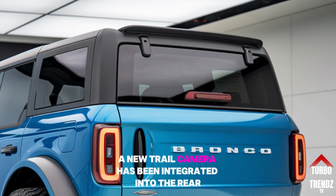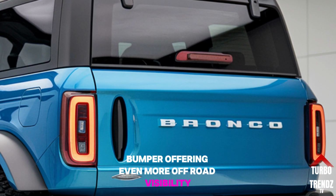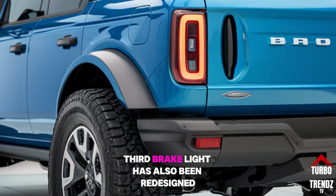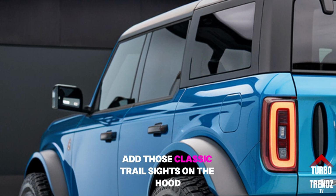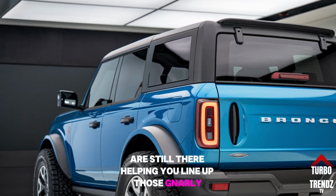A new trail camera has been integrated into the rear bumper, offering even more off-road visibility when you're crawling over rocks or reversing down a narrow mountain trail. The roof-mounted third brake light has also been redesigned for better visibility when you're carrying gear or roof racks. And yes, those classic trail sights on the hood are still there, helping you line up those gnarly off-road descents like a pro.